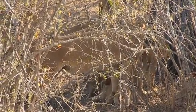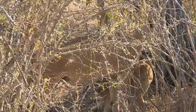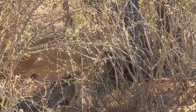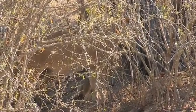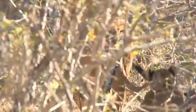Is that a male on the other side? I think I can see a male lion on the other side of the ravine. I'm not sure if you guys are going to be able to see it from here. Let me just double check. Or it could be one of the other lionesses. Oh, so much bush.